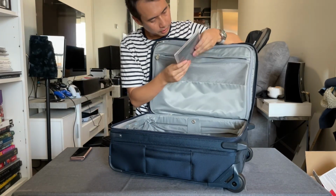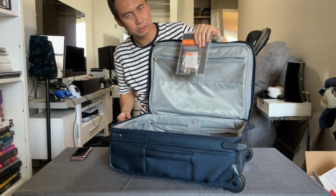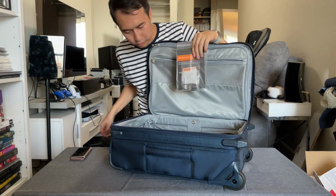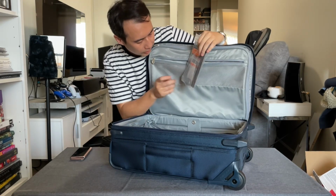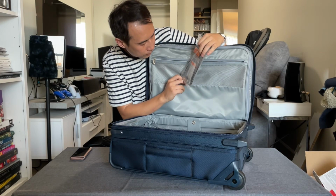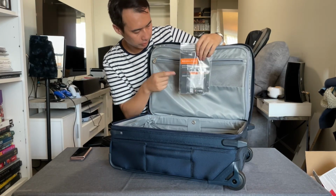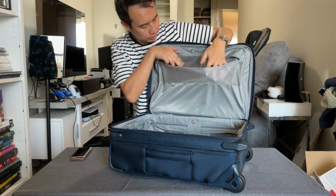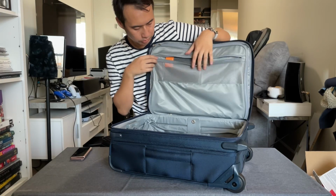And then, okay, I get this lock here. I think the Victorinox also came with a lock too, but I lost it a long time ago. But yeah, the Briggs & Riley, you also get a lock. And you get a little brief manual here. So that's what it comes with. And this one is pretty shallow, so don't put too much in here. This is only for toiletries or something like that. You can do that.